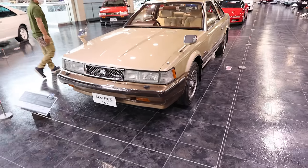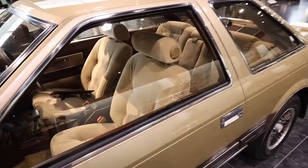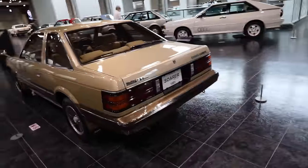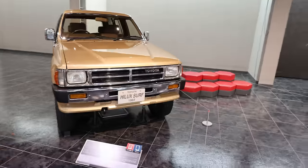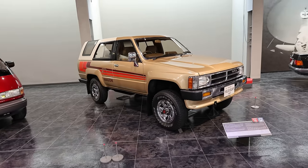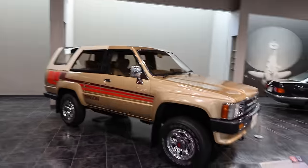Okay, while the old school JDM section is super cool, I think this might actually be my favorite section. There's so many really cool cars here, including this 1981 Toyota Soarer. I love it. Love the color combo. The seats are absolutely incredible. They actually look super comfortable. I love these so much. 2.8 liter Toyota Soarer. There are so many other cool cars here, like this Toyota Hilux with the camper set up on it. So cool. Love the simple livery on it.